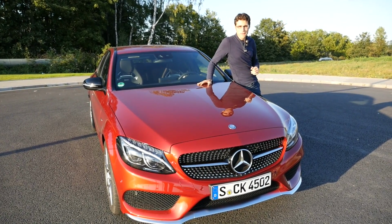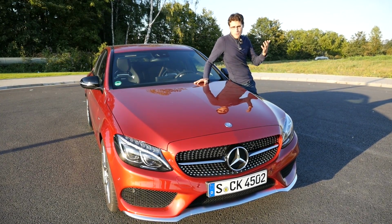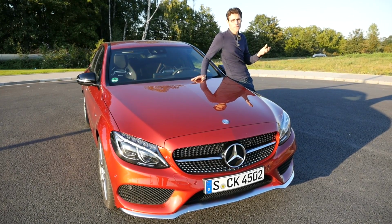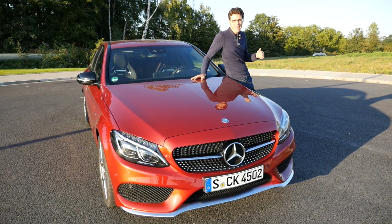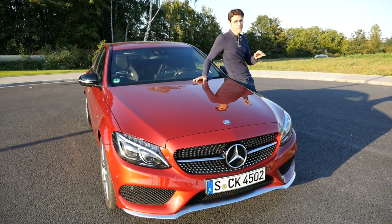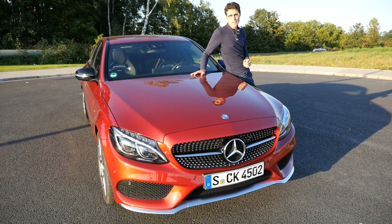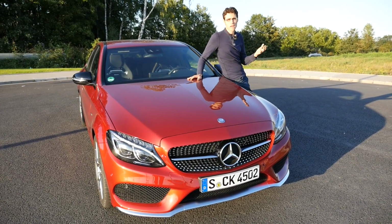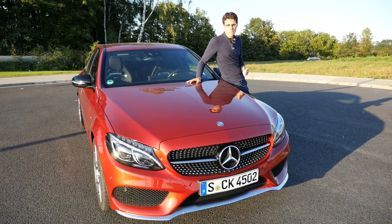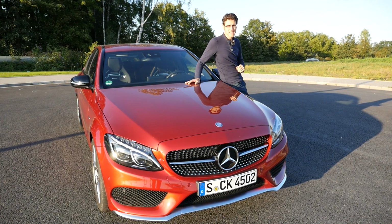Now my conclusion on the Mercedes C450 AMG. It's clearly the most clever choice if you go for an AMG model in the C-Class, because the power of the C63, hardly anyone can really use it. This V6 here already has way enough power, and with the all-wheel drive you also got a better suitable car for your everyday driving if you also live in regions where you have a lot of rain or maybe snow in winter. That makes this car a little bit better then, because with the C63 there's so much power on the rear drives and they easier get the wheels spinning.